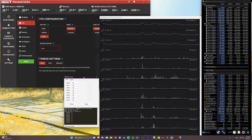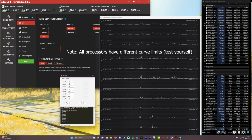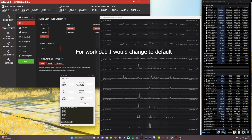So as you can see, I have PBO2 Tuner open here, and I was somewhat lucky with my 5800X3D because I was able to undervolt it at a -30 curve on all cores. As you can see, hit apply, nothing to change, so it is active. And if we go to limits, you can see that I have 120, 75, 110 limits on here, and this is just purely for gaming. If you are not gaming and just doing workload stuff, you probably want to change this, but for gaming, honestly, this is the upper limit. You don't really need anything else, and this decreases temperature by quite a bit.